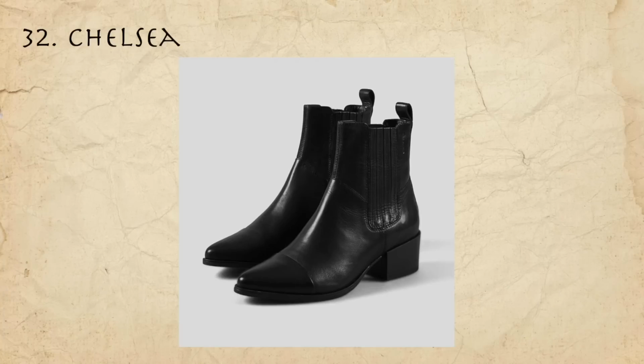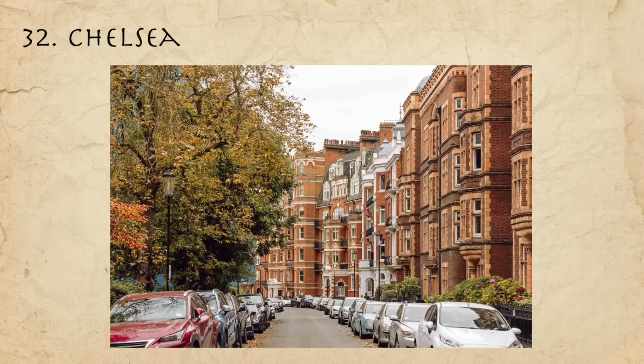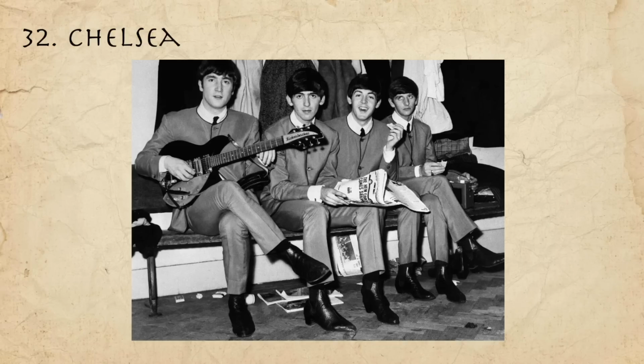Next one is Chelsea. The Chelsea boot originated in Victorian England in the mid-1800s and was initially designed as a riding boot. Chelsea boots inherited their name from their popularity in Chelsea, an affluent and trendy area of London during the 50s and the 60s, particularly on the mod scene. The Beatles made them even more popular.